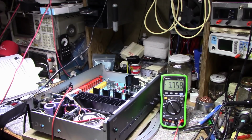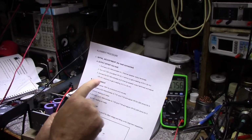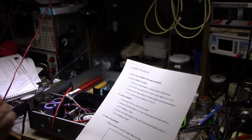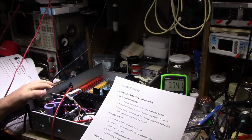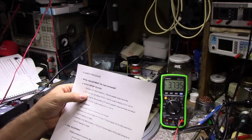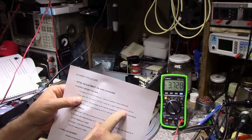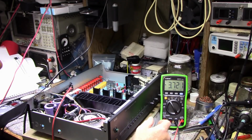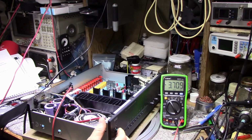All right, so we got two adjustments. One is the output offset voltage, and the other one's the idling current, which is pretty typical for an amplifier of this kind. So connect a voltmeter to left channel, and we'll turn it on, adjust VR102 to get a reading of 0 volts, plus minus 30 millivolts. And here's my meter hooked up. It's reading some kind of phantom voltage. Got my pot tweaker here. Let's turn this on. It's going to go pop.